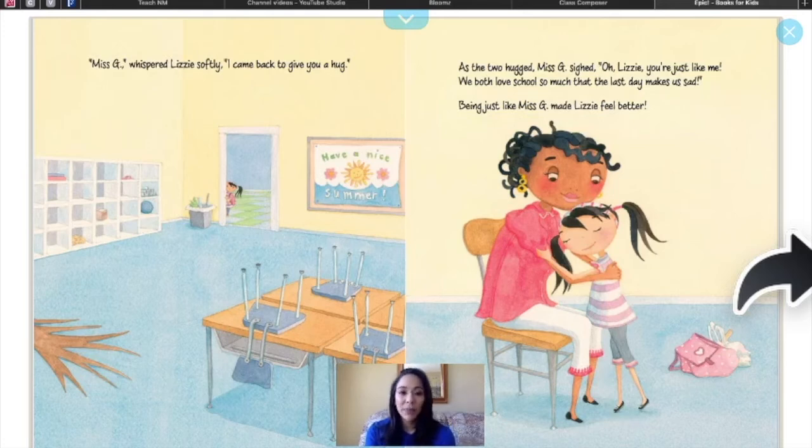"Miss G," whispered Lizzie softly, "I came back to give you a hug." As the two hugged, Miss G sighed. "Oh, Lizzie, you're just like me. We both love school so much that the last day makes us sad." Being just like Miss G made Lizzie feel better.